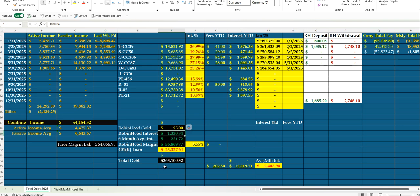All right, so our total debt stands at $263,100.52. Being that I didn't post a video at the end of May, this was the total debt I had, $270,553.04. So I left that. As you can see, most of these I generally update by the first or second, but I wanted to show where I stood with that debt since I didn't post a video. Now this is where we were on January the 1st, at $264,654, but now we're currently at $263,100 because we paid some bills, right? All right.